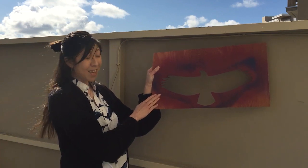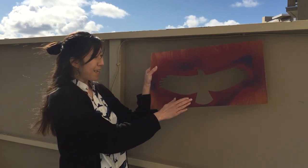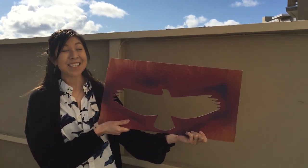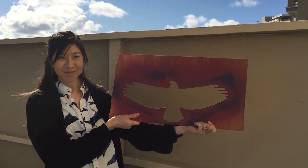Here's a closer look to see if you can find some more clues and maybe key in on who this mystery bird was. I'll give you a hint. It's definitely a raptor.